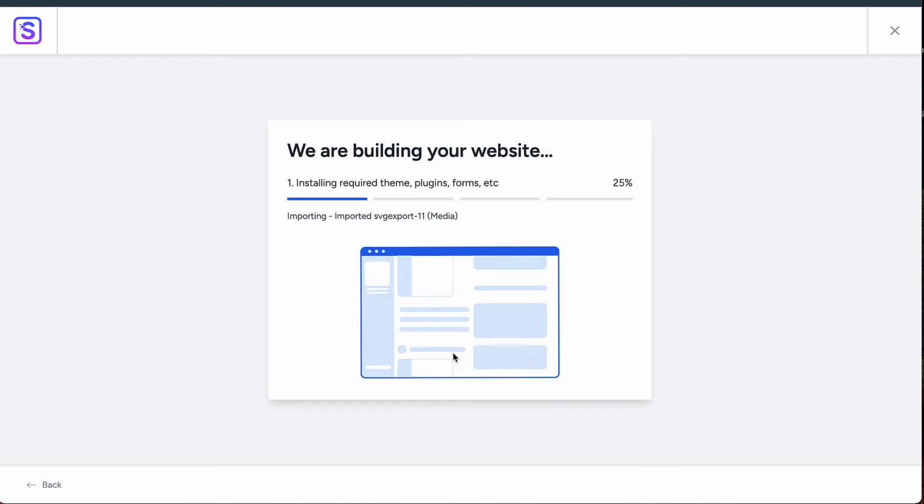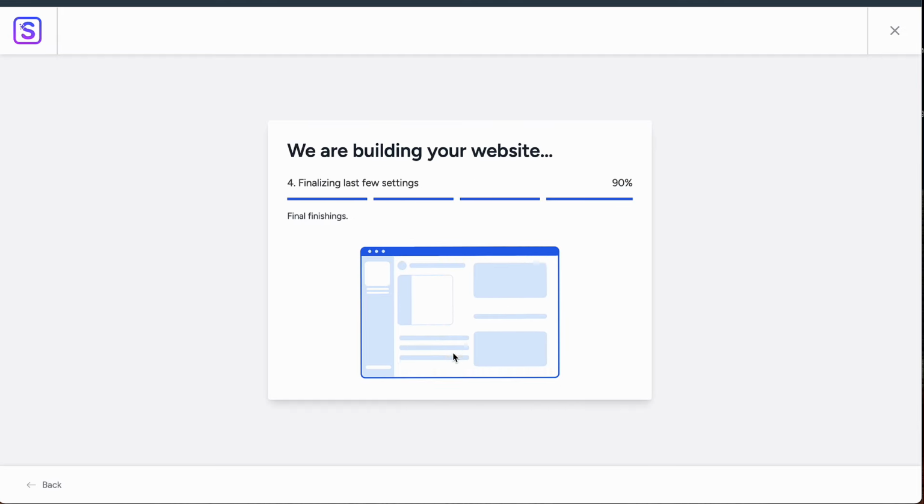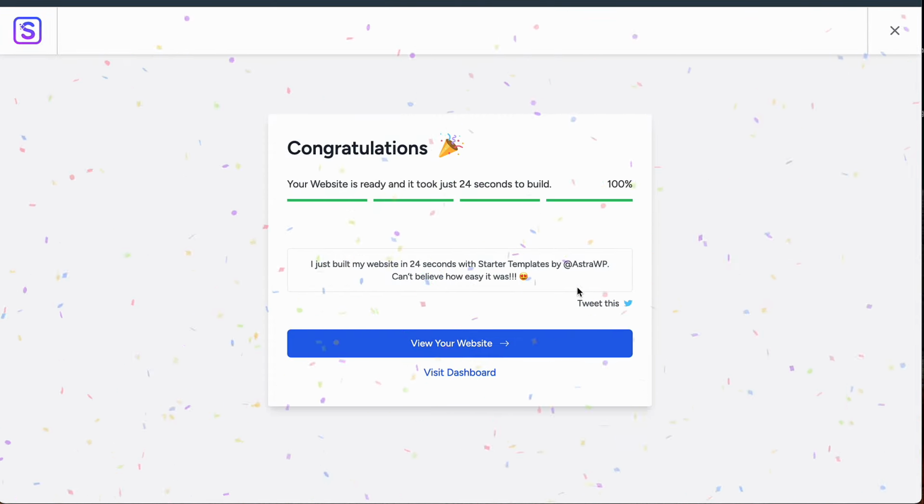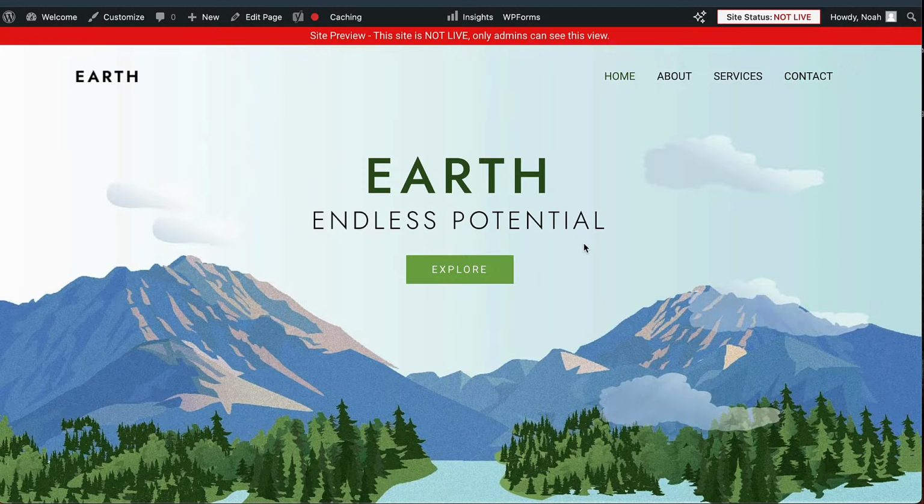This is actually going to give your website that look, the template that we pulled up, so that we can then edit it to make it more relevant to us, to fit our brand or our vibe. So you can see it's already on 90%, so it's a pretty quick process. There you go. Once you see the confetti, you know it's ready to go. Mine took just 24 seconds. So go ahead and hit view your website.